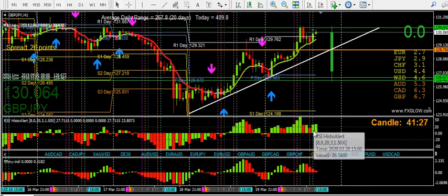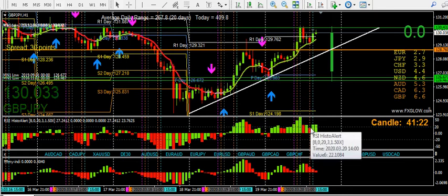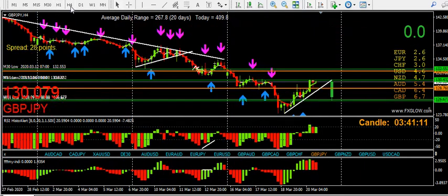H1 was pushing up again. Nice bit of volatility there. Notice mine doesn't tell me anything. That's why I like the RSI histo so much. Did I check H4? Yeah, once again H4 is showing bullishness.